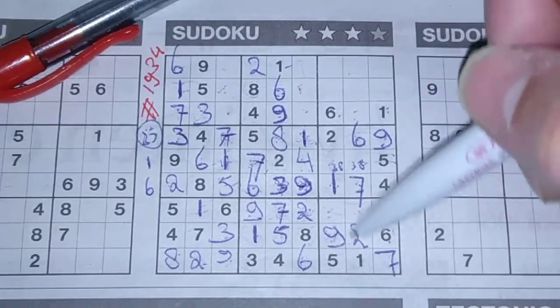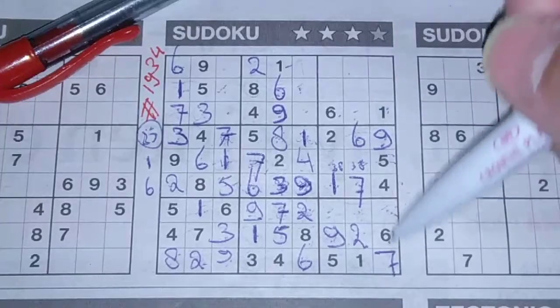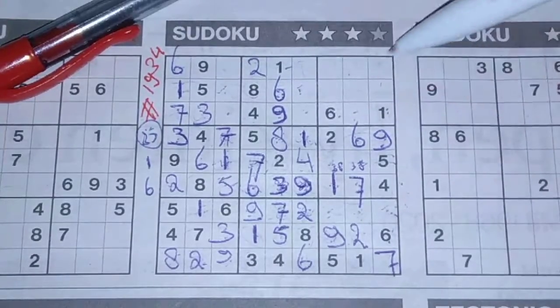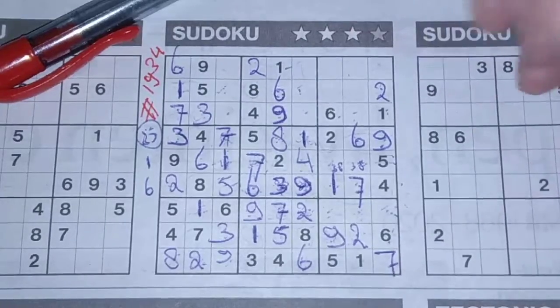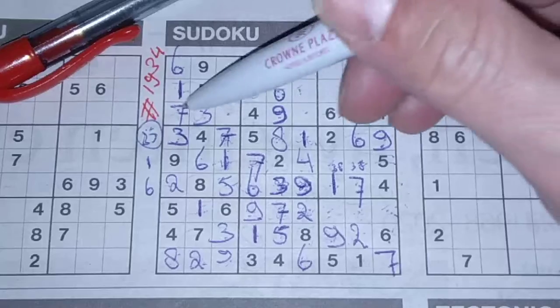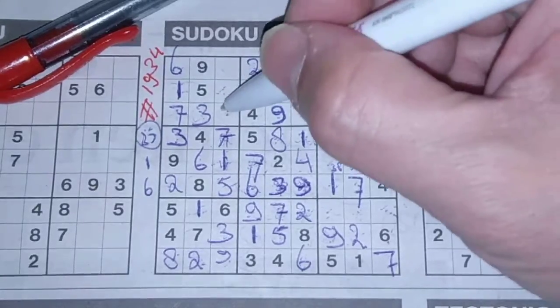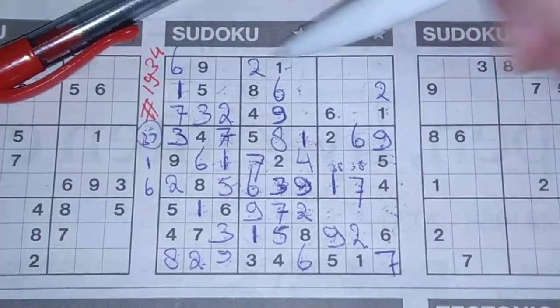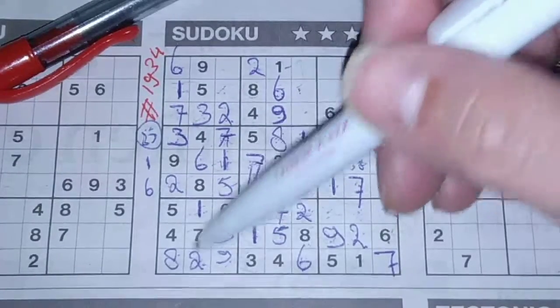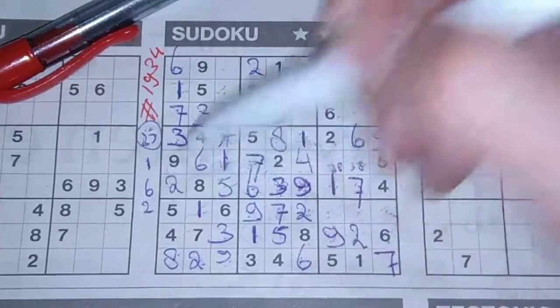2 in this column. 2 in the column next. So in the last column, only 2 places for the 2 should be here or there. We see there 2, no 2 there. 2 should be there. 2 in the first row, 2 in the second row. So in the third row, only place for a 2 should be there. And all the 2s are used. I can see digit number 3.